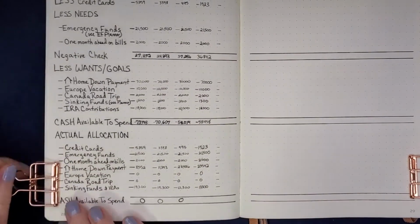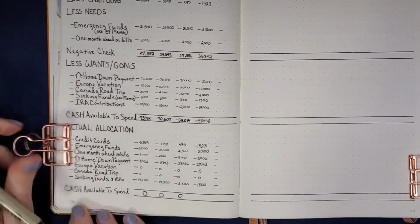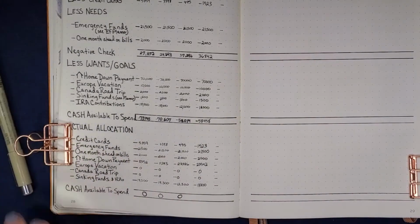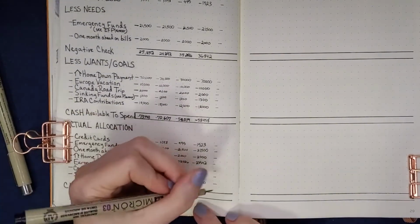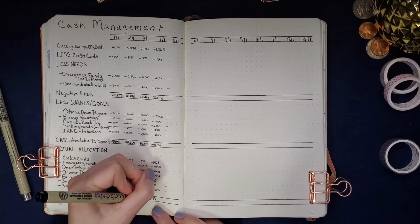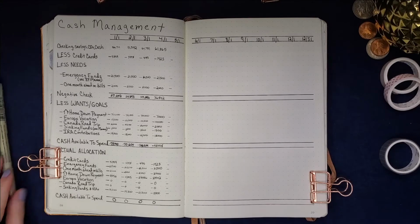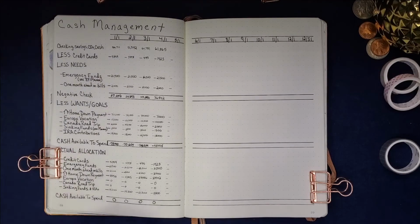So cash available to spend, $0. I'm going to write that in the bigger 10. And again, seeing 0 at the bottom helps us save money, and we're accounting for everything that we have set aside. I rounded it in $1,000 increments. Hopefully that all makes sense.